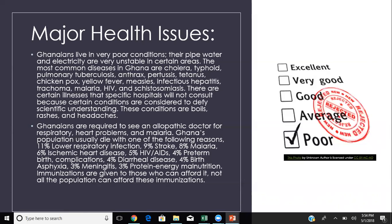There are certain illnesses that specific hospitals will not consult on, because certain conditions are considered to defy specific understanding. These conditions are boils, rashes, and headaches. They are required to see an apostolic doctor for respiratory problems, heart problems, and malaria.